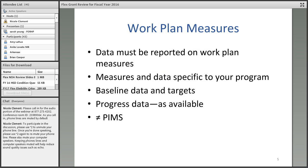The other thing I wanted to talk a little bit about is the work plan measures. You all identify measures in the work plans that you're going to monitor for the various proposed activities. That was part of the application last year. The thing we're really looking for in your progress reports this past year and next spring is to report data on those measures you chose. And we're really looking for you to report the measures and data specific to your program, including baselines, targets, and progress data when it's available.